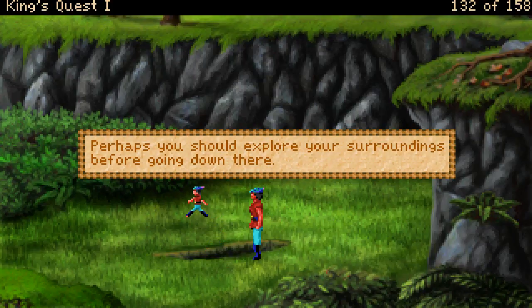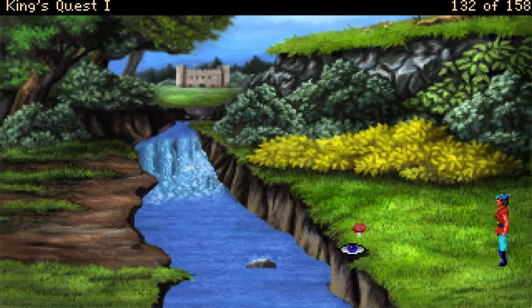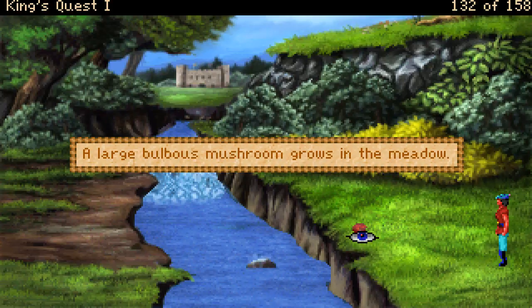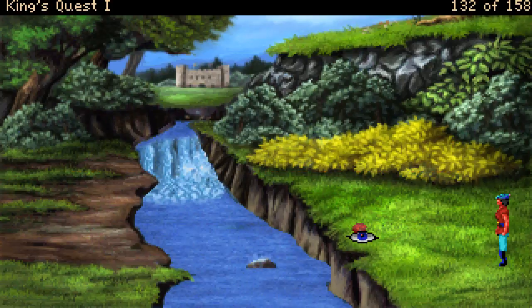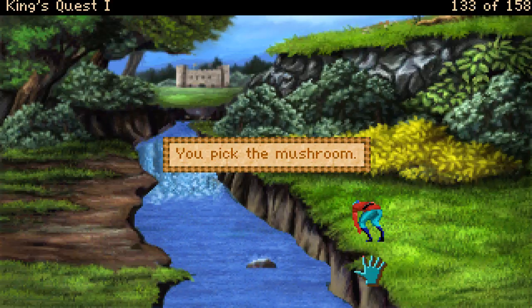Perhaps you should explore your surroundings. A large bulbous mushroom grows in the meadow. Pick the mushroom.